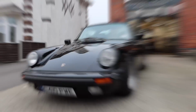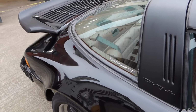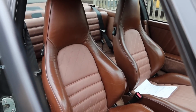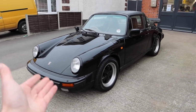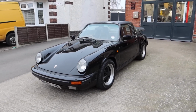So in dramatic style, then, it's time to reveal my new car, and with that, we're going to do a 180 spin. Whey! Here she is then, not that one. Here is my new car. Well, it's not new, it's 33 years old, but this is my Porsche G50 Targa.